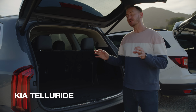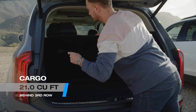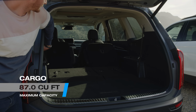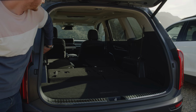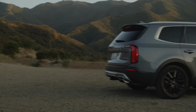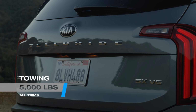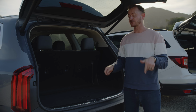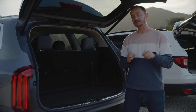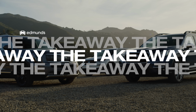Back here, the Telluride only adds to its resume. You have 21 cubic feet of space behind the third row, which is the runaway winner in the class. And 87 feet behind the second row is dang good, I'll tell you what. All of these SUVs can tow 5,000 pounds when properly equipped, but the Telluride is the only one that claims that figure across all trims, all models. Plus, don't forget for 2021, there's that standard 7-pin wiring harness that has extra functionality on large trailers. Towers, you're picking up what I'm throwing down.